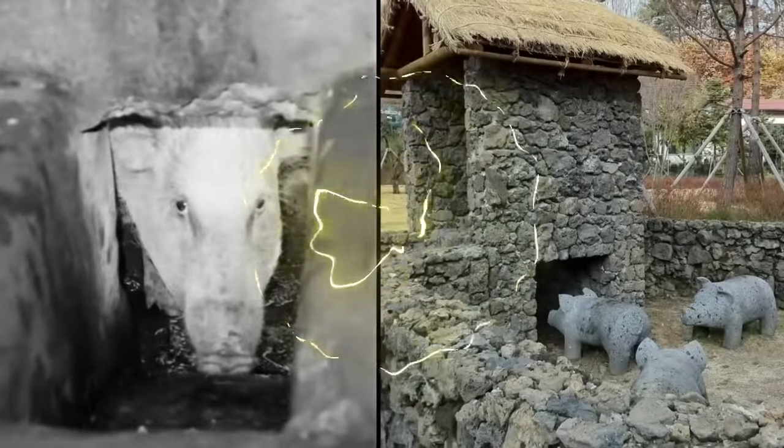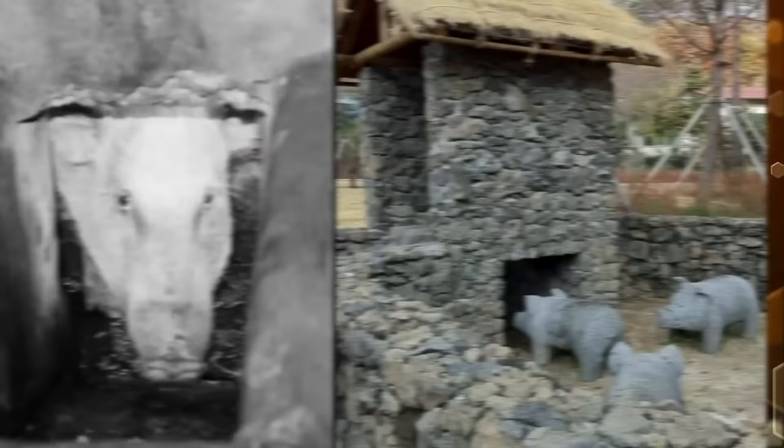The pigs would eat the waste because it was mixed into their food. They couldn't tell the difference. Ugh, horrible. This was one of the few options to manage waste, especially in areas where plumbing wasn't possible.